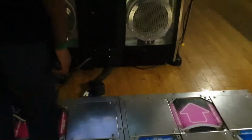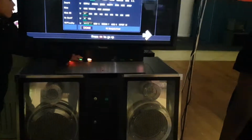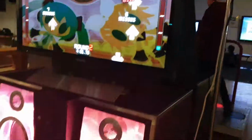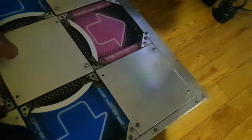What I love about this is that I totally forgot just how hard these dancing games are. I just thought they're hard to get into, especially when you get older. Yeah, it didn't really work out. They've done it.